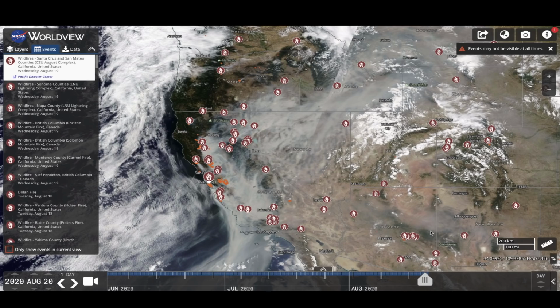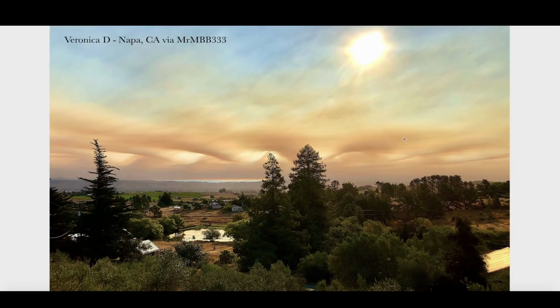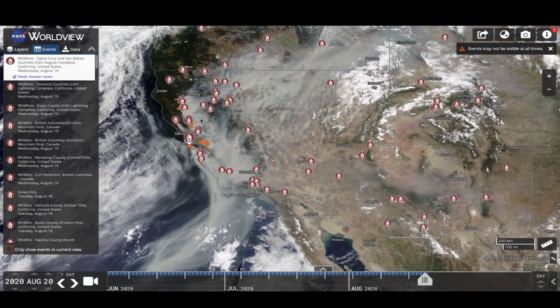Speaking of wildfire smoke, I received a very cool photo from Veronica near Napa, California. You can see the waves going through the sky. That is very thick smoke. Here's another view of the same area. Look at those waves just kind of rolling through the sky. Very thick wildfire smoke. Just an unbelievable scene. California is no stranger to wildfires, but this seems like an exceptional moment in time right now. There's a lot of them burning at the same time.